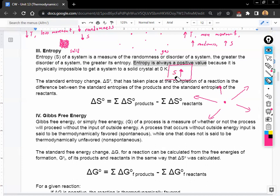And so that's one way of thinking about how entropy is always going to want to increase, unless there's some external force preventing that randomness, okay? Any questions? Entropy? And same formula. If you want to find this change in entropy, it's going to be products minus reactants.